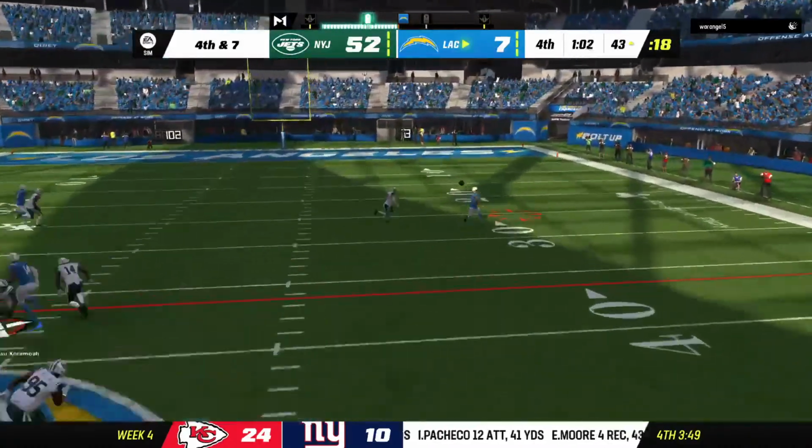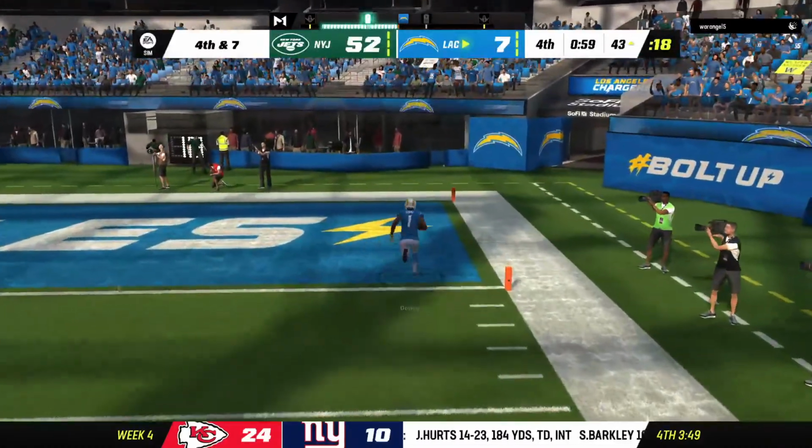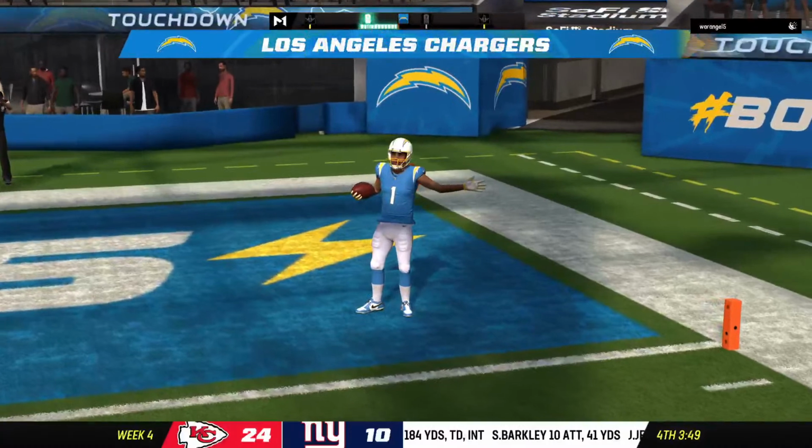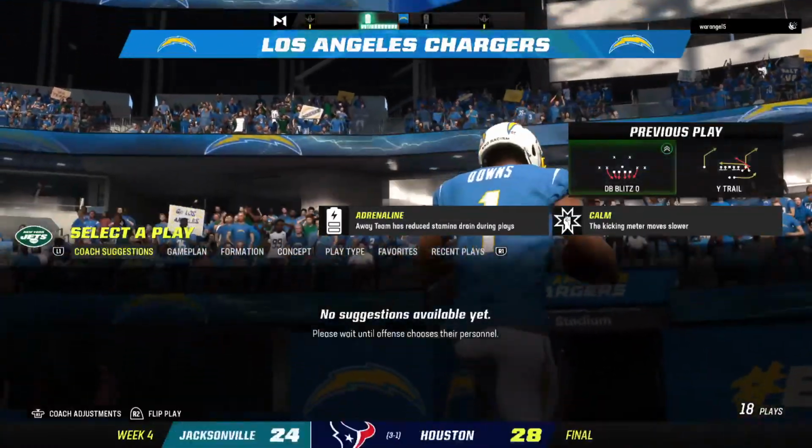He's back to throw. Wide open receiver, complete. And he's across for the touchdown. Too little, too late. But he does get in for 6.